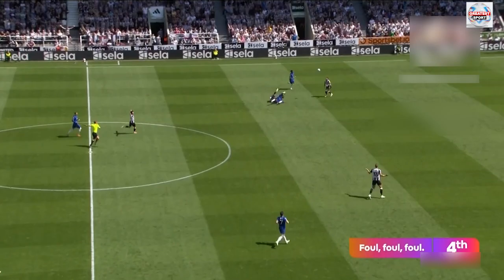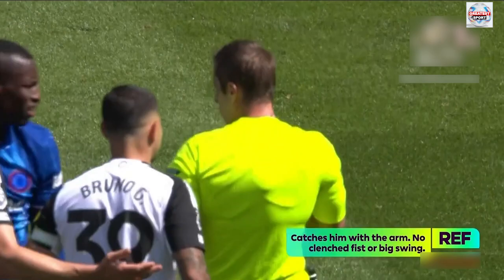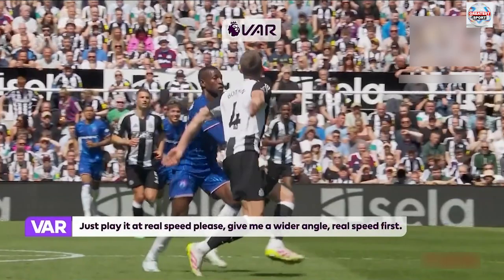Foul, foul, foul. Yellow. Keeper's coming a long way. Just yellow. Yellow. Catches him with the arm. No clenched fist or big swing. Just checking possible serious foul play. So he looks at him there. There is an arm. Just place at real speed, please. Give me a wider angle, real speed first. Sure.